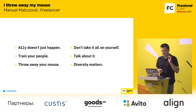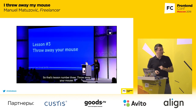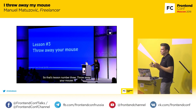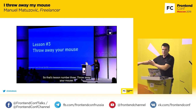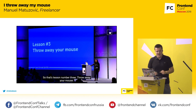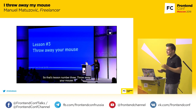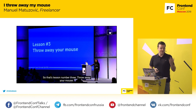But there was one that especially caught my attention, and it was number three. It was throw away your mouse. Because Laura said that if you want to test keyboard accessibility, you have to go keyboard only. So not use the mouse at all. Don't touch it. Just use the keyboard for everything. And I was intrigued by the idea of going all in, so no mouse at all, and I wanted to do that.